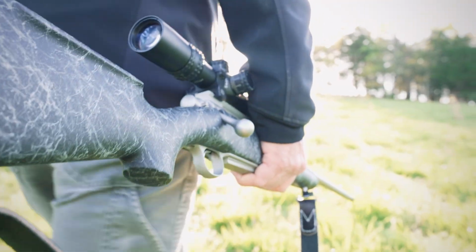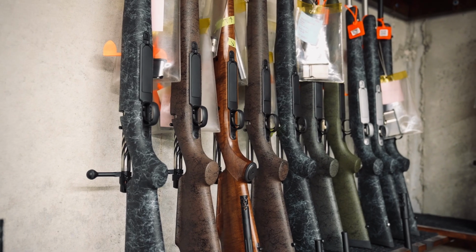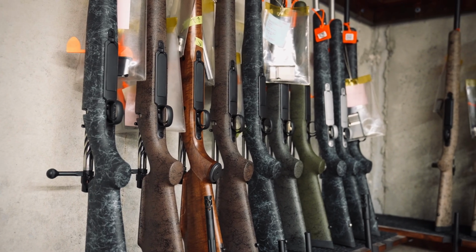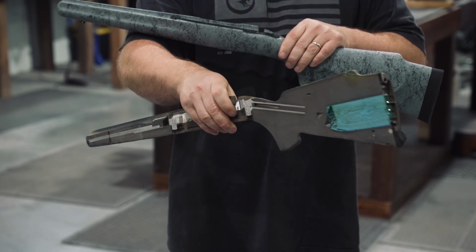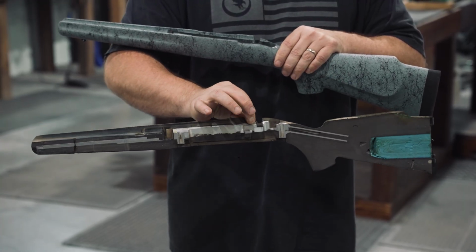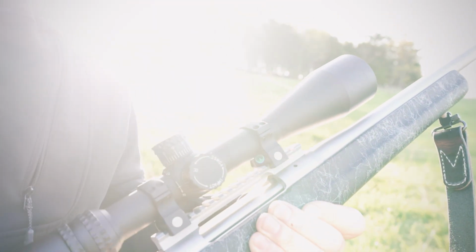What makes it quality? Materials is probably the first thing to come to mind. Instead of being injection molded polymers, it's going to be fiberglass, Kevlar, carbon fiber, basically an aluminum chassis inside the stock. And so what you end up with is a vastly, vastly different product than an injection molded plastic stock.